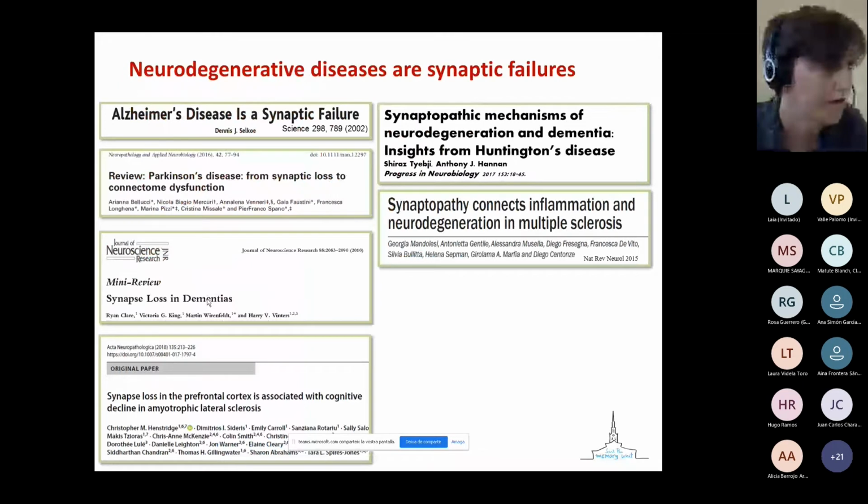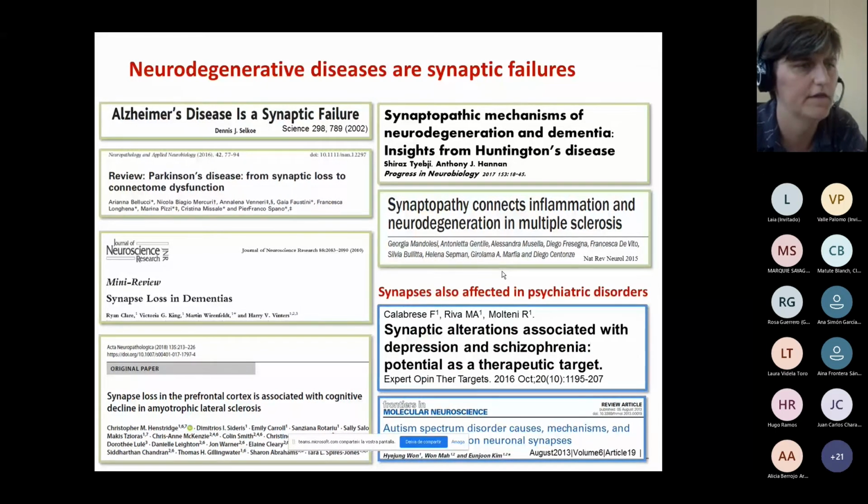So I'm sure you're all aware there is a lot of evidence that neurodegenerative diseases are synaptic failures. There is a lot of literature on this, and basically the conclusion is that synapse degeneration occurs early in these diseases and is prior to neurodegeneration. This is true of Alzheimer's disease, Parkinson's disease, amyotrophic lateral sclerosis, Huntington's disease, multiple sclerosis, and many more. And just a note for maybe for later in the talk, synapses are also affected in psychiatric disorders such as schizophrenia and autism, among others. So these diseases could also benefit from a synaptic biomarker.